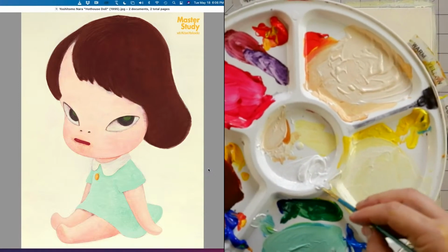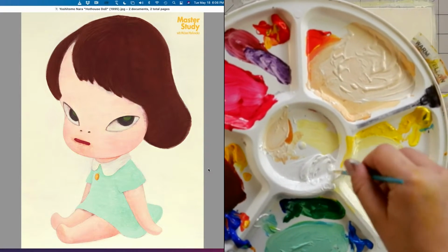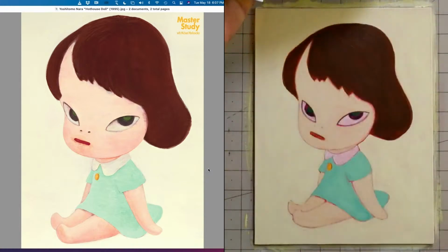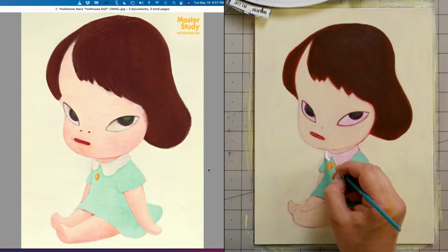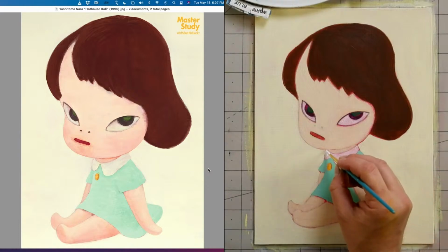Why am I using a tiny brush for this? Not sure. Okay. So I took my white. Yeah, you should be careful, Michael. It's still drying.